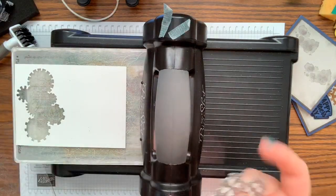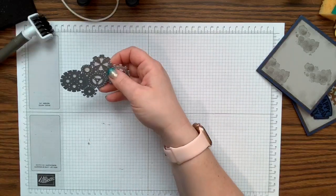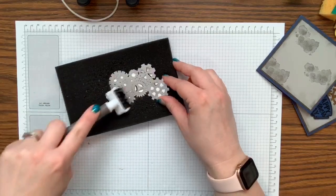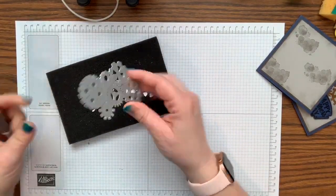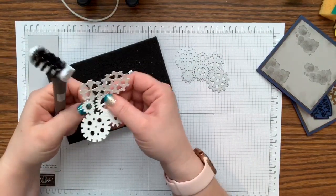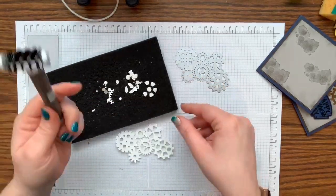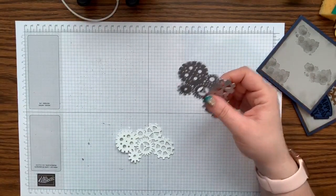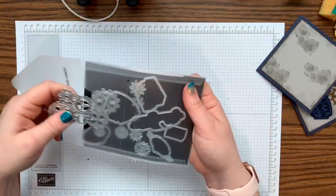All right, so let's try out our new die brush, shall we? I'm excited. So bring our little foam mat and we'll just run this through. The bristles are nice and stiff. I like that. And then we'll just pop that out. Look at that. It almost got everything out. Only 2 little pieces remained. Very cool. Okay, so that's neat. All right, so I'm gonna set this aside and put my little tool away. Put my framelit away here.